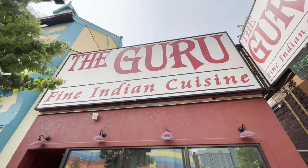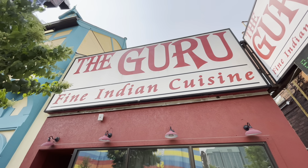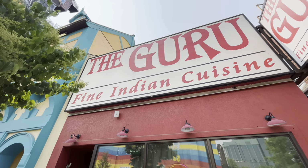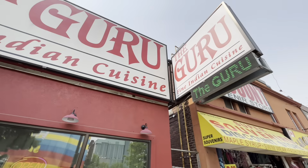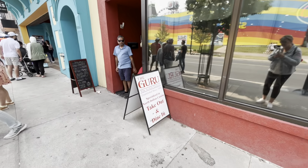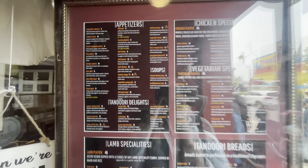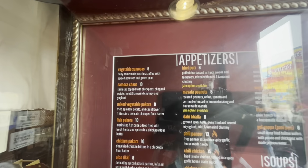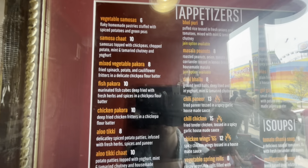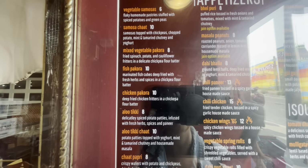And this is the Guru. Sorry if I'm not saying it correctly. Fine Indian cuisine. There it is here. Let's go see the menu. Since 2004. So this one has a list of a lot of menu items, but no prices. But there's many appetizers to choose from.